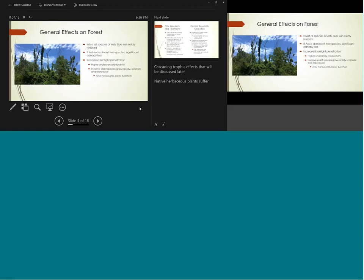The general effects in the forest: it infests all species of ash. Blue ash, like I said before, can be mildly resistant. They're trying to develop a hybrid species now, but they're worried it could diffuse. Falling of these trees after girdling and the limbs dropping opens up the canopy completely because they were dominant. There was really nothing else there at the time. There was some silver maple, but very little.